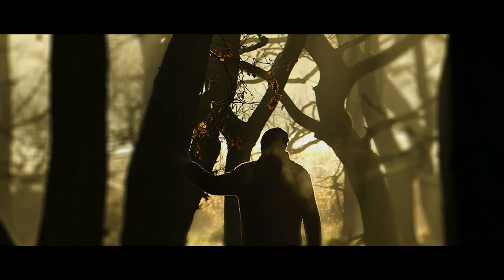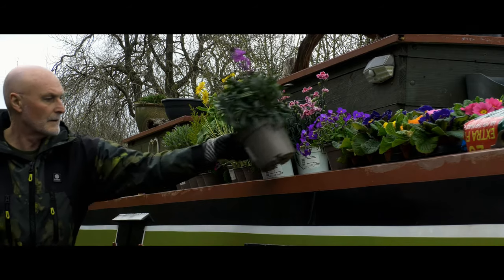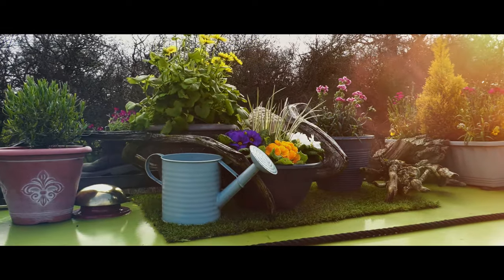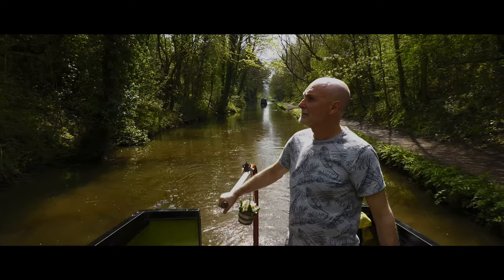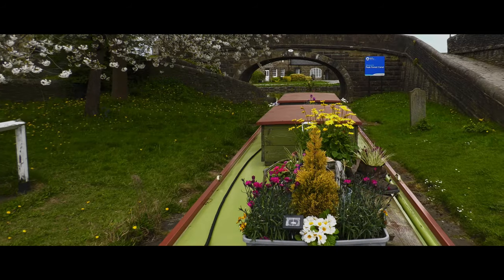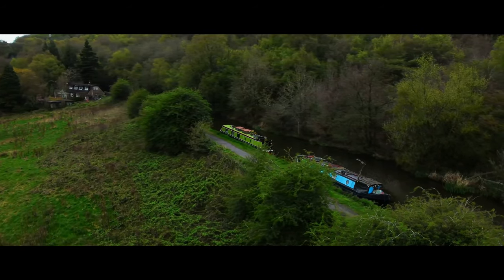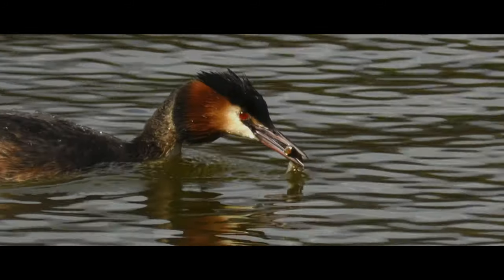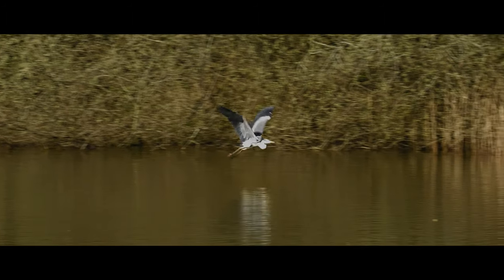I'm inspired by nature. On this episode, I get gardening, planting up a colourful spring flower display. And I'm leaving the Macclesfield Canal, heading up into the rolling hills of the Peak District. A family of great crested grebes face danger. A heron is close by and has spotted a potential meal.